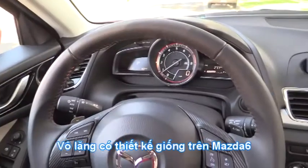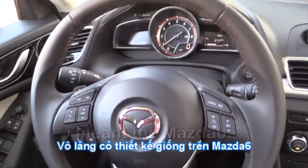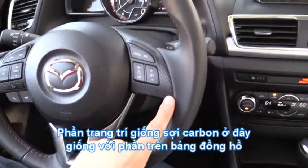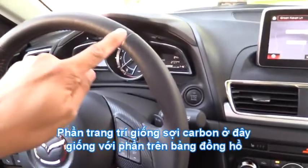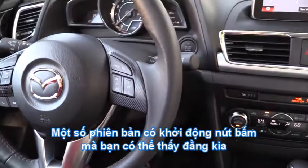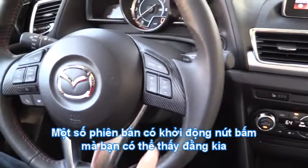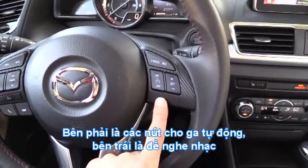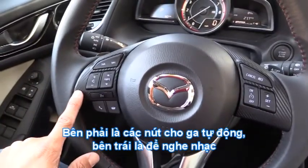If we take a look at the steering wheel, this is the same steering wheel that you'll find in the Mazda 3. We have a little bit of carbon fiber-esque trim going on right here on the steering wheel. That matches what you'll find on that gauge hood right up there. Our particular model has the push-button start. You can see it right there behind that stalk. We have cruise control buttons right here on the front. If we had radar cruise control in our Mazda 3, there'd be some additional buttons there. And then over on the left, we get our radio control buttons.